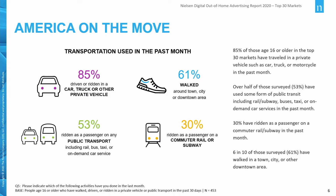Now, if you look at your individual market, those exposure levels could be different. In New York City, particularly pre-COVID, you have a large portion of the New York City population that rides the subway at least once during an average month. And to really look at these numbers and think, well, how is the quarantine impacting them? Again, we're here talking about people who say that they have engaged in this activity in the past month. So this is essentially the reach for these activities within the past month.